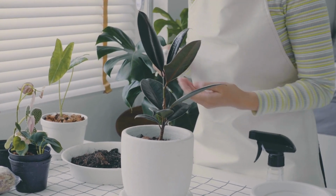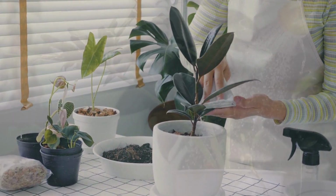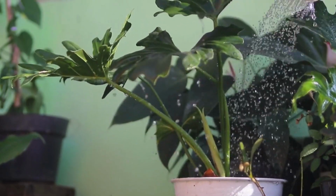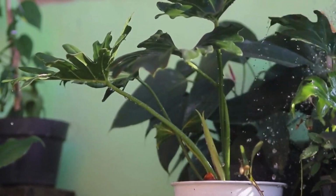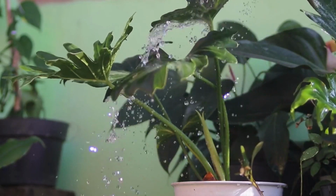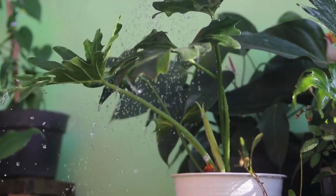Number 2. Watering. Water your philodendron thoroughly, but allow the top inch or two of the soil to dry out between waterings. Overwatering can lead to root rot, so it's crucial to maintain a balance. Adjust your watering frequency based on the environmental conditions and the specific needs of your plant.